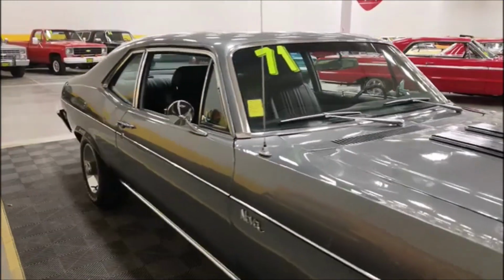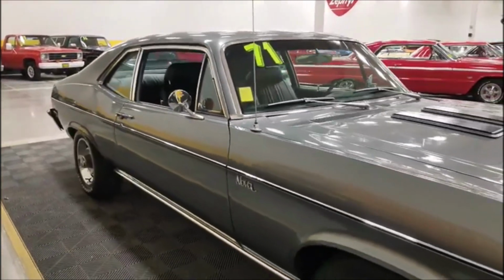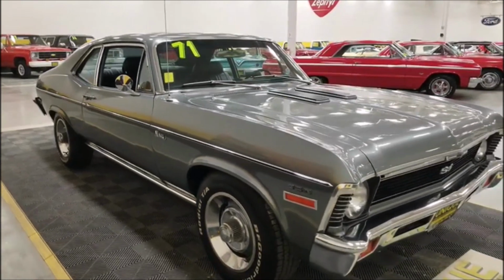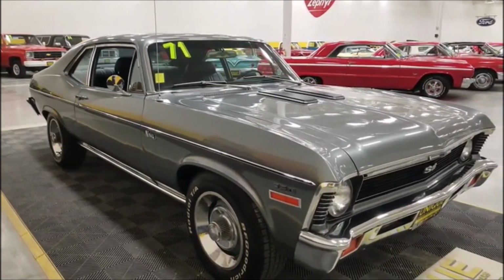This one you could take to local shows, local roll-ins, cruise-ins. Be proud to drive this car there. Riding on Rally wheels, and it also has power steering and power brakes as far as equipment under the hood.